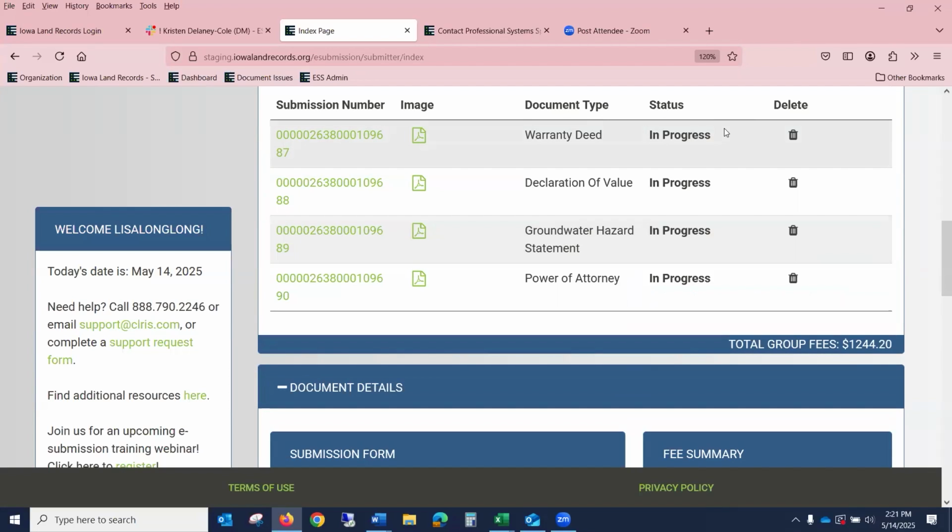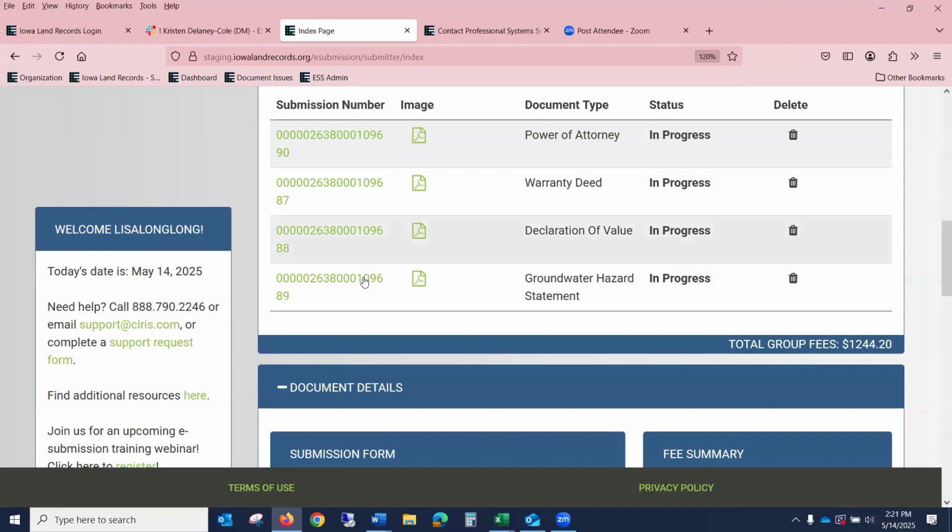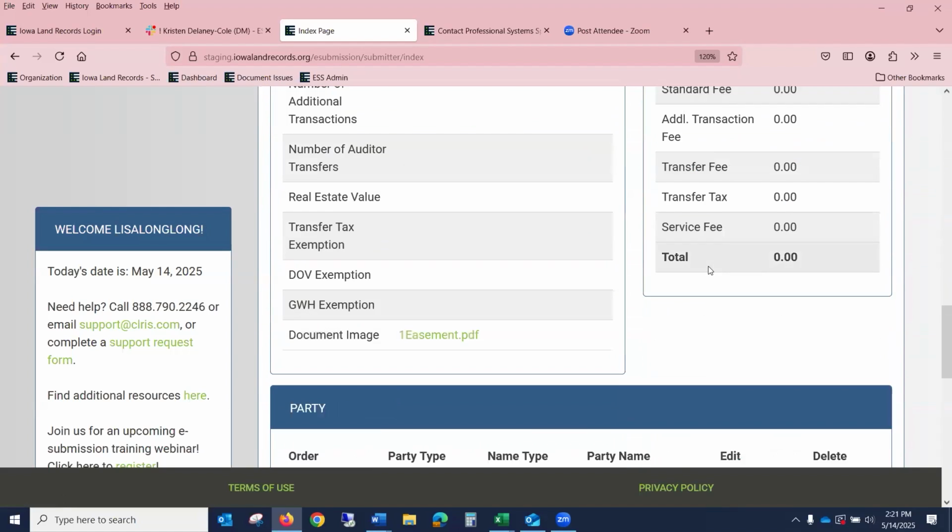And then one more thing, if any of you worked in the legacy e-submission, which it's been at least a year and a half since we transferred everyone to the new system, you may remember that if you had to change the order of documents, you had to use arrows to click up and down to get them in the right order. So here, all you need to do is left click and then drag it to where you want it to be. So I moved the power of attorney to first, and I'm going to move the groundwater to second, just so you can see that.